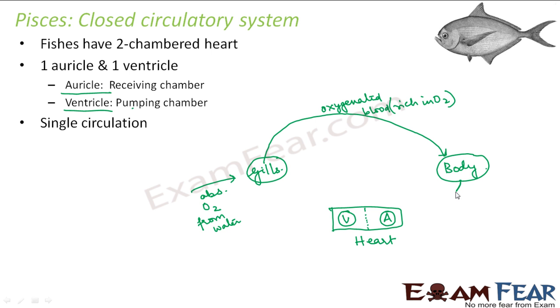This deoxygenated blood from different parts of the body will come to the auricle. The auricle is the receiving chamber, so it will receive the deoxygenated blood. From the auricle, this blood will go to the ventricle, and from the ventricle it will go to the gills. Again, the gills will absorb oxygen from water, turn the deoxygenated blood into oxygenated blood, and transfer it again to the different parts of the body. So this circulation process will keep on continuing.